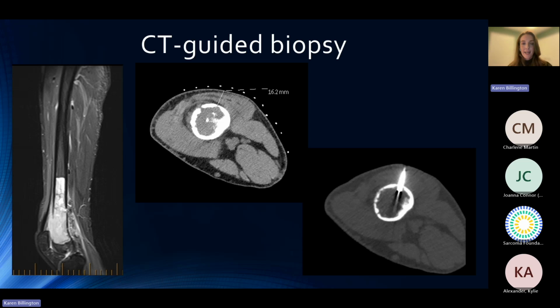So what we do is a planning scan. So the patient will lie in the position that we will find easy to get access to. And we will often discuss this with Andy or one of the other surgeons as to what path they want us to take, so that we don't interfere with any potential surgeries down the road. So we stick this sheet that has these lines on it. And so when we do our scan, they show up as dots, and then we can do our measurements.